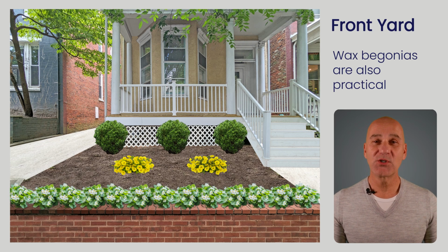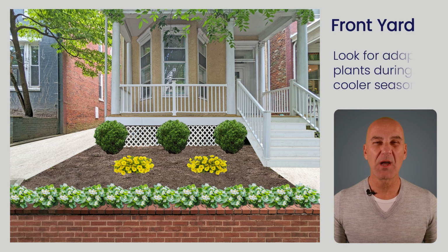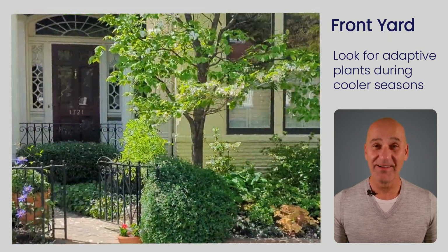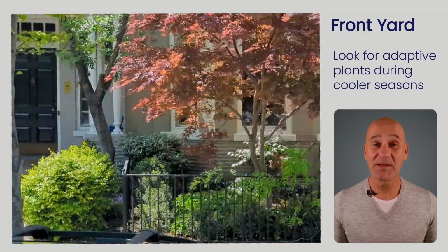If you are selling during the colder months, or if your front yard is mostly shaded where a lot of plants don't thrive, just sub out seasonal plants to ones that look great year round. You don't have to be a landscaping professional to get amazing results here. Simply look around your neighborhood and see what's thriving under the same conditions.